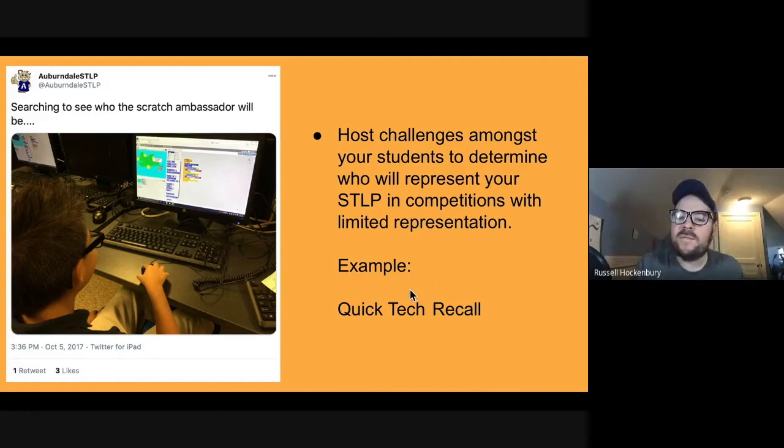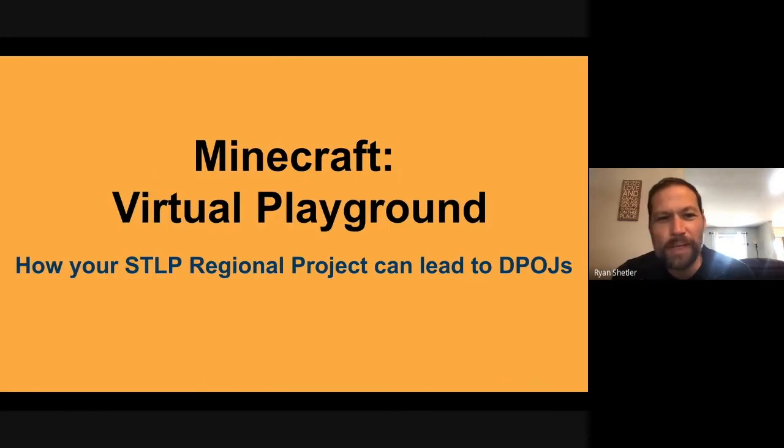So, another good example of that would be Quick Tech Recall. You can only have 2 kids entering Quick Tech Recall. Maybe you host a Kahoot amongst your 6 kids or 10 kids or whatever. And the top 2 finishers in that Kahoot would be your Quick Tech Recall representatives, right? Yeah, right. There's just too many students in your school to only be taking 4 people to state and to be entering into this stuff.